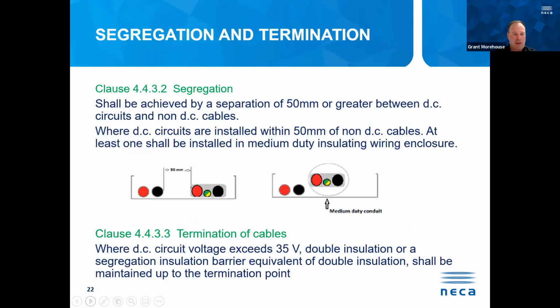Segregation and termination, clause 4.4.3.2. Segregation shall be achieved by separation of 50 mil or greater between DC circuits and non-DC cables. Where DC circuits are installed within 50 mil of non-DC cables, at least one shall be installed in medium-duty insulating wiring enclosure. Clause 4.4.3.3, termination of cables. Where DC circuit voltage exceeds 35 volts, double insulation or a segregation insulation barrier equivalent of double insulation shall be maintained up to the termination point.